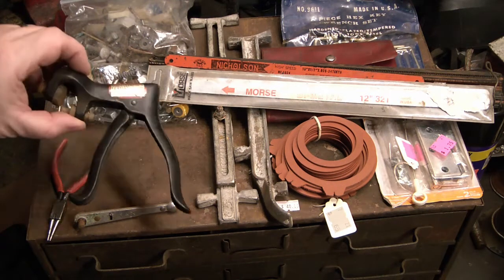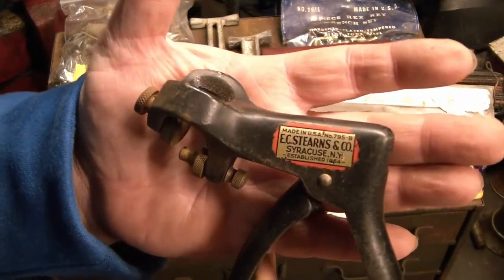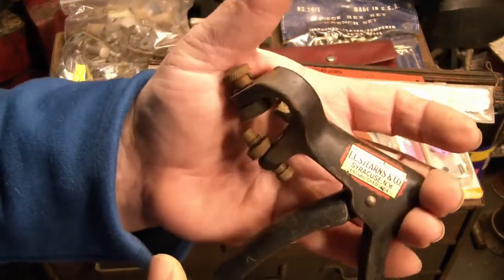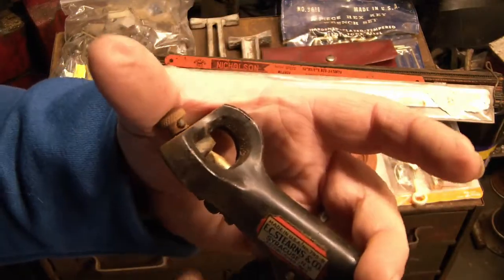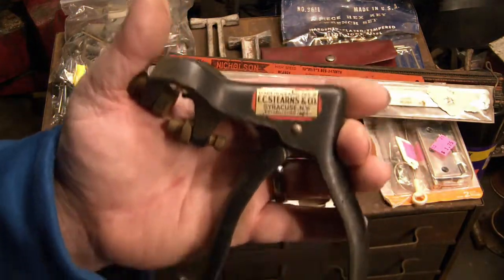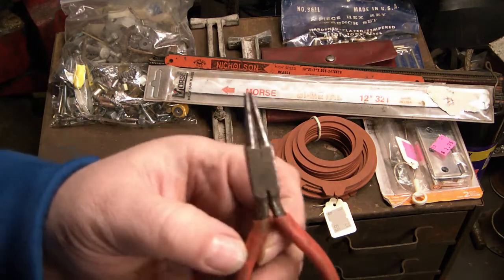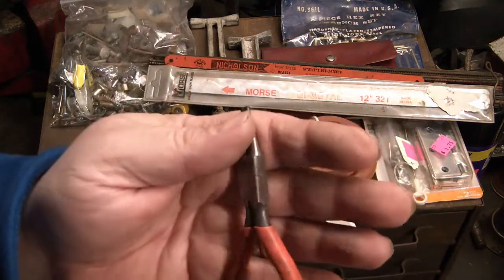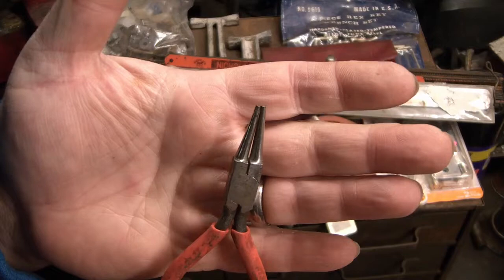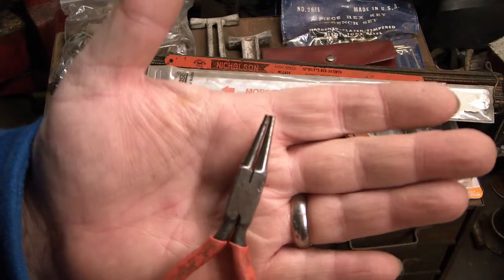Alright, first bigger item is a saw set. It says E.C. Stearns and Company, Syracuse, New York, established 1864, made in USA. It works, just needs a cleanup. I'm starting to have quite a bit of a collection of these sorts of things, so why not add another one? I picked up these no-name, probably foreign made, but nice and tight little pliers. I'm going to give these to my daughter because she likes to dabble with making jewelry, and I think those would be handy for that.